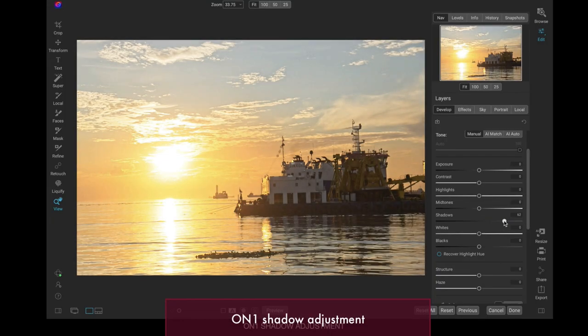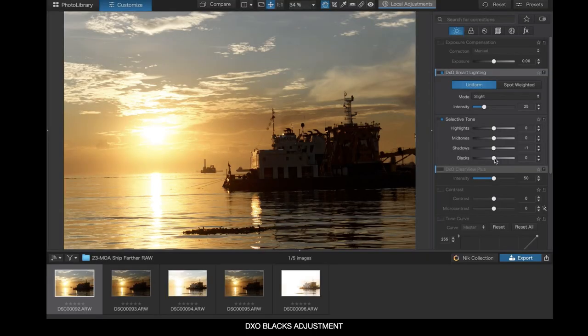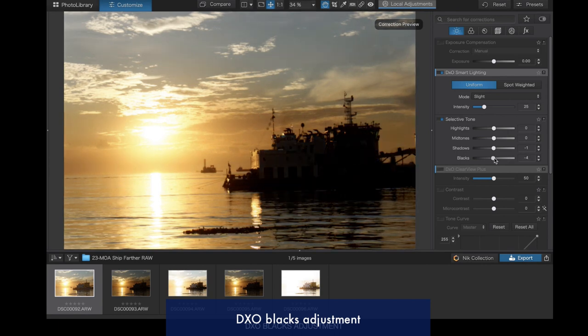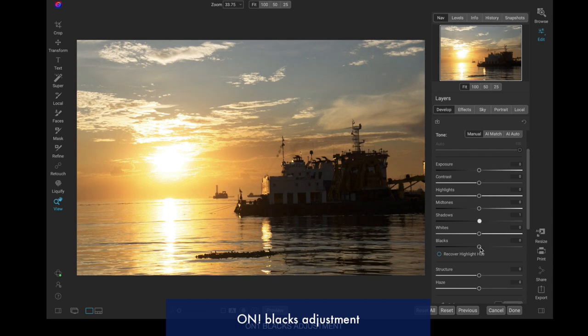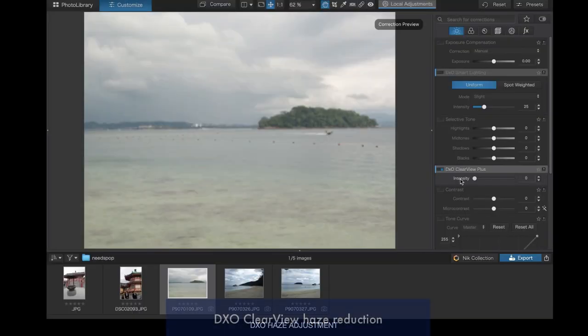ON1's shadow adjustment has a tendency to hit the midtones and highlights, as you can see here, in addition to the shadows. The same goes for the blacks adjustment. DXO's black slider brings back detail better than ON1's own black slider. ON1's black slider just reduces the contrast, and I don't really like the look of ON1's adjustment. DXO's haze adjustment as well, branded Clear View, works better than ON1's, in my opinion, with a more pleasing look.